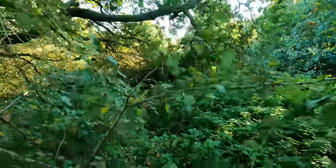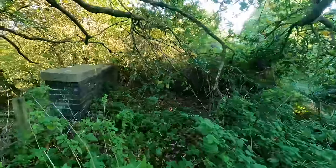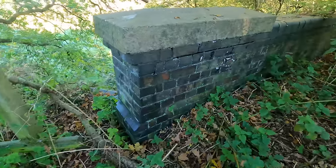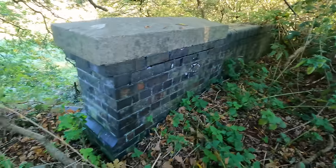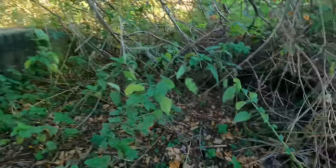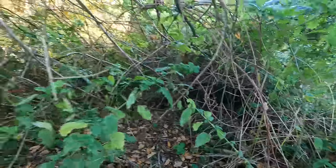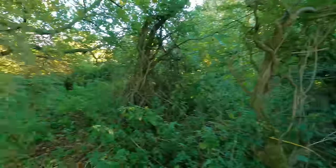Let me try. I just don't want nettles in the face. There we go, look. And that is as close as I'm going to get. We've got the side wall on the coastal side of this bridge. The other one, you might just be able to make out in centre of shot, but it's completely overgrown. So the track bed goes back towards Overstrand and Cromer in that direction, and Sidestrand would have been over the bridge we've just been looking at, which is there.